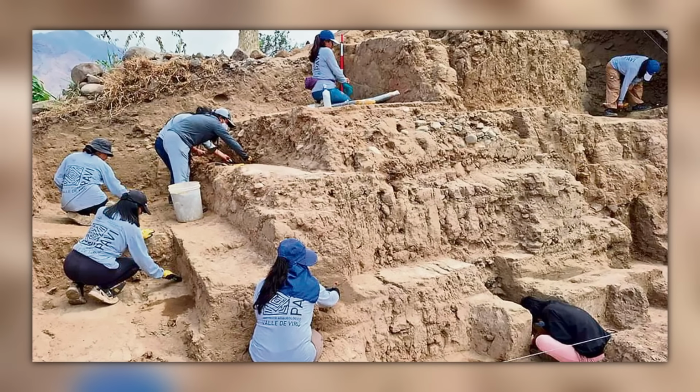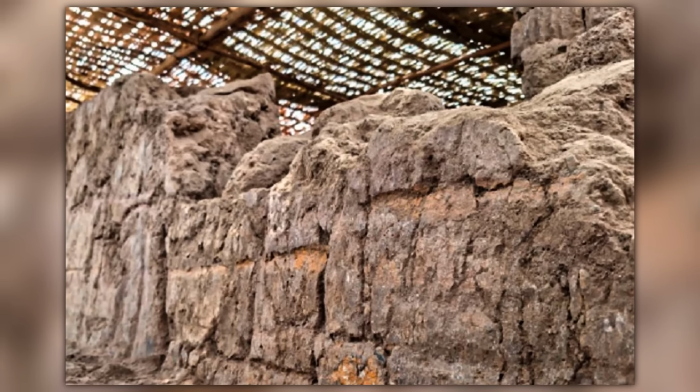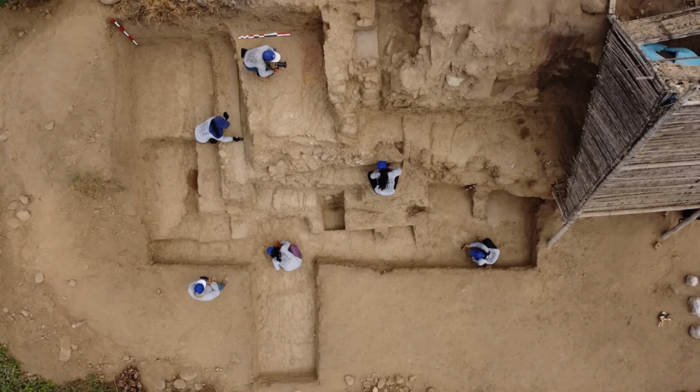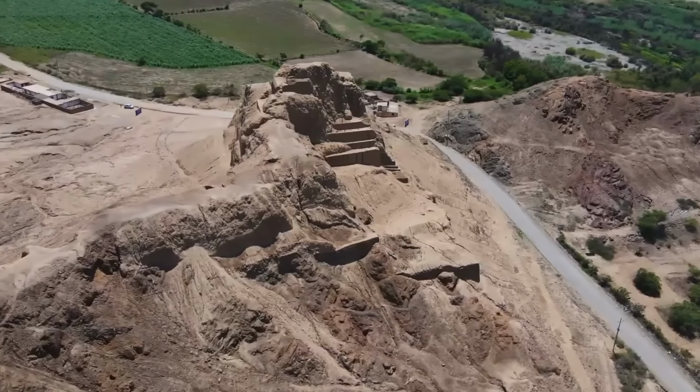Archaeologists are hopeful of uncovering more, such as the central interior hearth typical of pre-ceramic temples, but further funding is needed to continue this exciting exploration into ancient history. Whether that funding will be forthcoming isn't yet clear, but we live in hope.